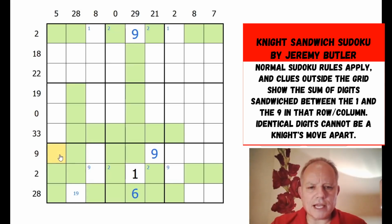That could be a 1. This now must be green because of the 9 clue in this row. These must be. Not sure whether the 1 goes in one of those. But this 33 clue, now we know where the 1 and 9 is in that row. They're in those two positions.